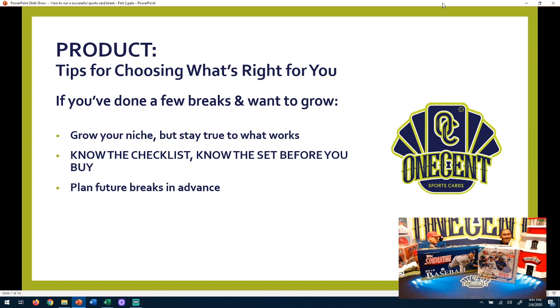The other thing is, if you have done a few breaks, you're probably buying a little bit more product at once. And so what you want to do is plan the future breaks in advance. So don't just buy product, do one break, buy product, do one break. Maybe you buy product for 3 or 4 breaks, do pre-orders, so you know that you're going to have the cards that you want when you want them. And so plan future breaks in advance. And that will really help get you on a cadence that works for you in regards to live streaming. Then the other thing is, as you are selling more breaks and doing more breaks, you can grow your budget a little bit to cover multiple breaks in one purchase.